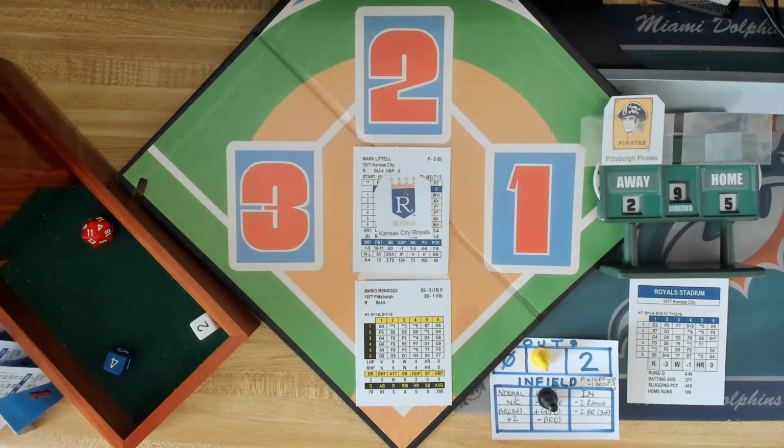Kansas City Royals beat the Pirates 5-2. They are your 1977 one and gone champions.